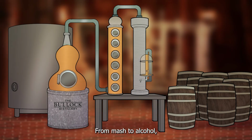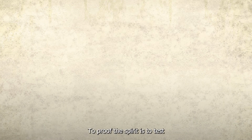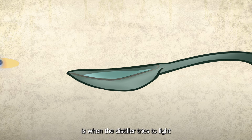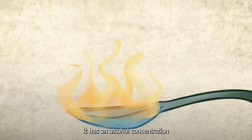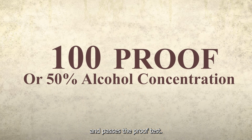From mash to alcohol, the science behind distilling is truly special. However, the journey of our spirits doesn't end there. We must put the product to the test by proofing the spirit. To proof a spirit is to test the liquid's alcohol concentration. A traditional method of proofing is when the distiller tries to light a spoonful of the alcohol on fire. If the spirit catches fire, it has an alcohol concentration greater than 100 proof, or 50%, and passes the proof test.